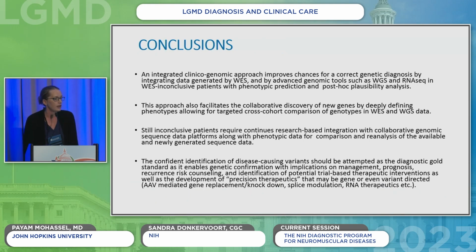So taken together, it's very important that with all this collective genetic technology we bring it back to the patients, but also starting off by really understanding the underlying symptoms and phenotype for every individual patient that comes into our clinic. And with the gene discovery work, we rely on our international and collaborative approach, specifically for those patients in whom extensive testing has been unrevealing. And of course, getting a genetic diagnosis is the gold standard. As we all know, it's essential for management, prognosis, recurrence risk, genetic counseling, as well as to identify potential trial-based therapeutic interventions.